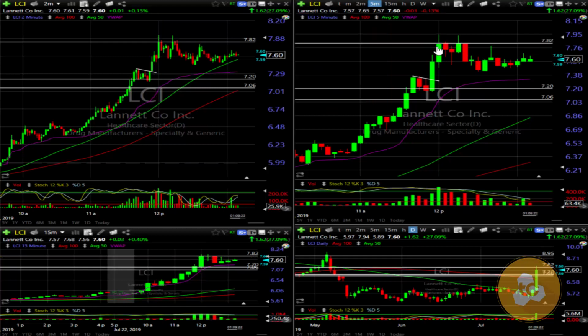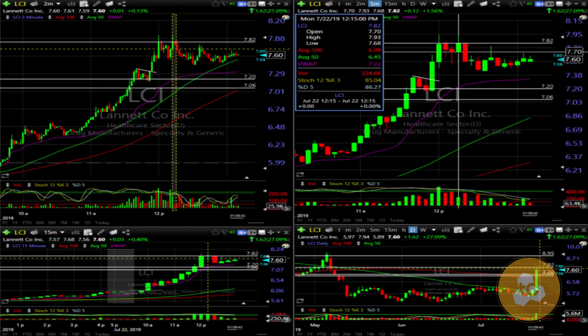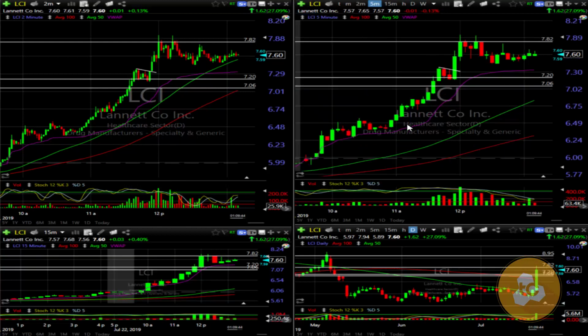I was looking for a breakout of the 7.94 level, to be honest with you, but it was too close to intraday. It was just 10 minutes prior to noon, and this thing started to develop right here. I thought we might be able to have another bull flag here, but by 1 penny we were not able to break the 7.94. We had a high right here of 7.93 in this candle.